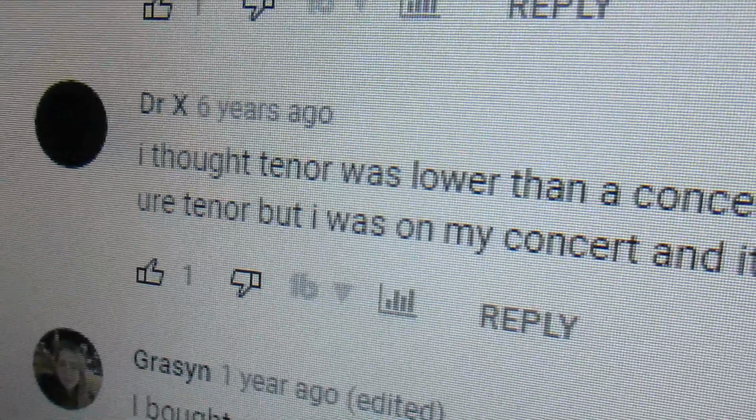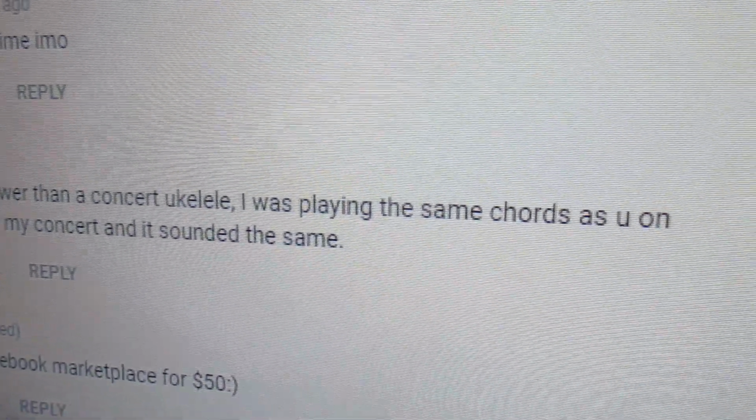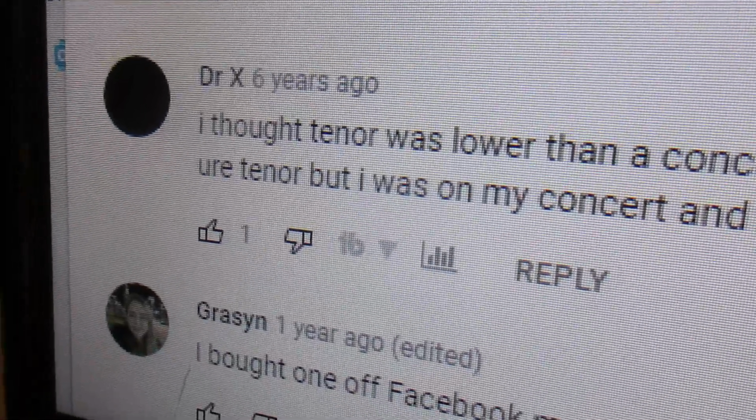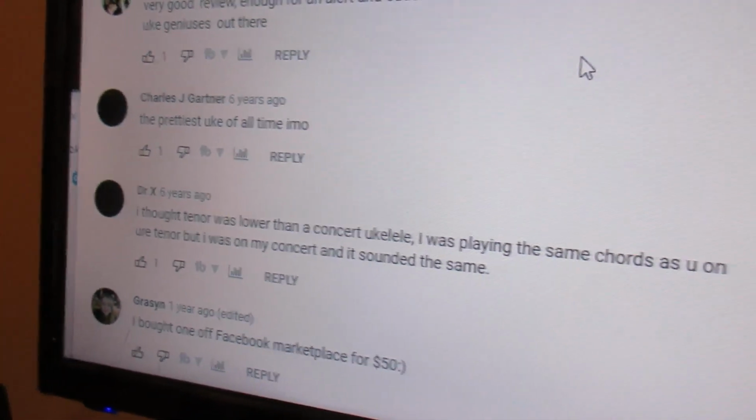I thought tenor was lower than a concert ukulele. I was playing the same chords as you are on tenor, but I was on my concert and it sounded the same. I think that tenor and concert sound pretty much the same. Maybe you'll get a little bigger voice out of the tenor, but unless you put a low G on either one of them, your ukulele is going to sound pretty much the same, I think. But especially with a little louder voice for the tenor. That has been my experience.